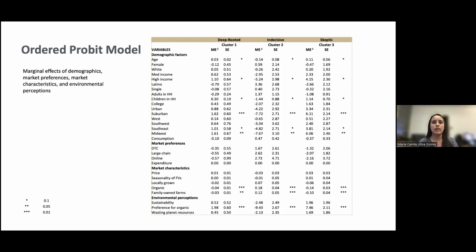For example, regarding the high income, we can say that consumers with high income were 1.10% more likely to be part of the deep-rooted cluster. Regarding the children in household, we can say that consumers with children in the household were 1.44% less likely to be in the indecisive cluster. And talking about organically grown fresh vegetables availability, we can say that consumers who prefer organically grown fresh vegetables were 0.18% more likely to be part of the indecisive.